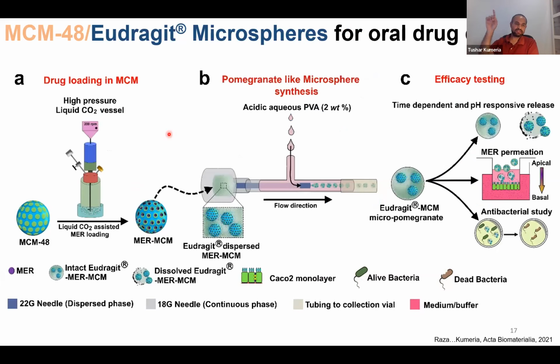Like in the previous study, I showed you that we incorporated meropenem drug into porous silicon with different functionalities. The problem with that formulation was the drug released out really, really quickly because the drug is highly water soluble. So we wanted to look at whether we can encapsulate it into a system which controls the rate of release of the drug. So we worked with a microfluidic based system to create microparticles where the drug was loaded into mesoporous silica particles using a liquid CO2 method.